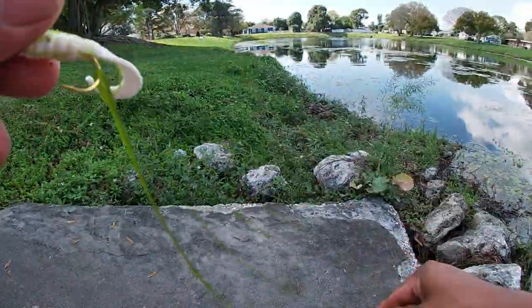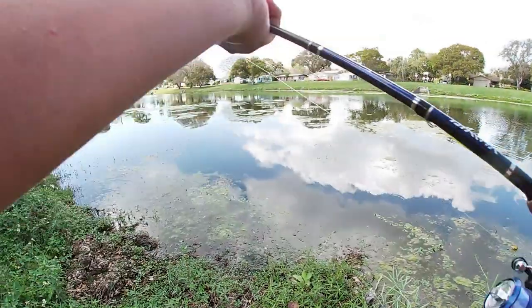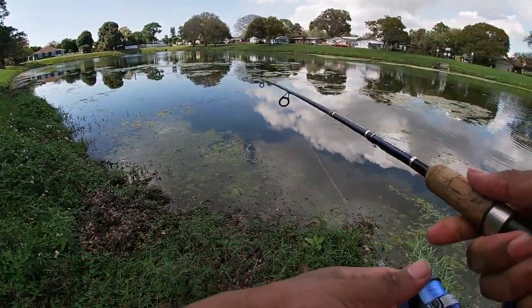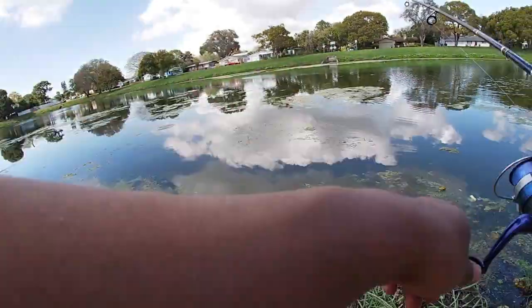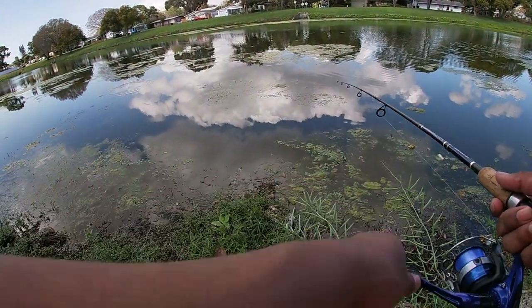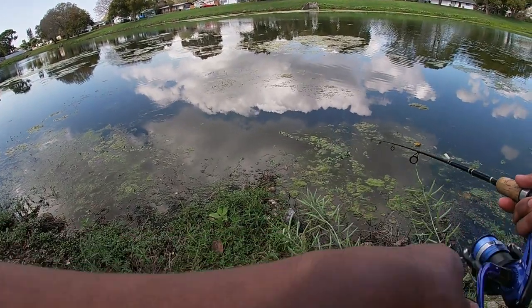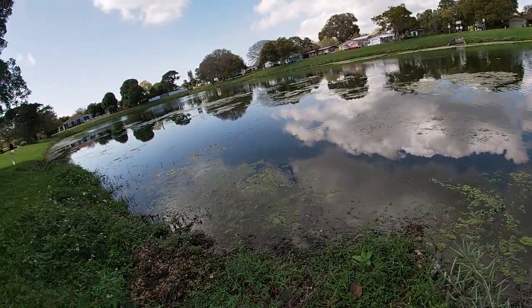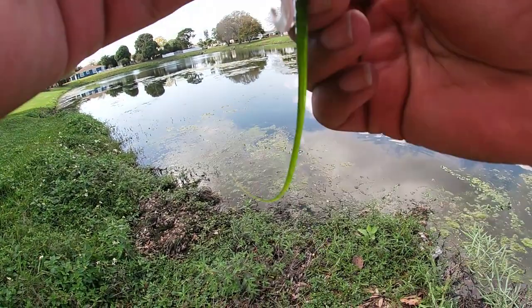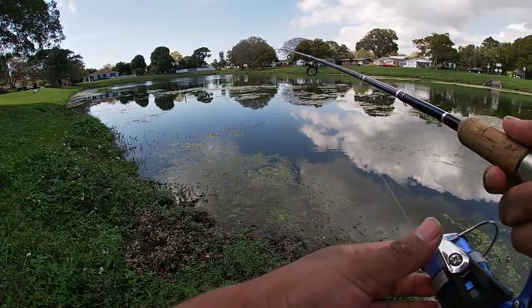I see some movement over there. Let's see what we got. Gotta be careful though, because there's so much muck here. Yep, look at that. One more cast can't hurt. Let's move on to the next spot.